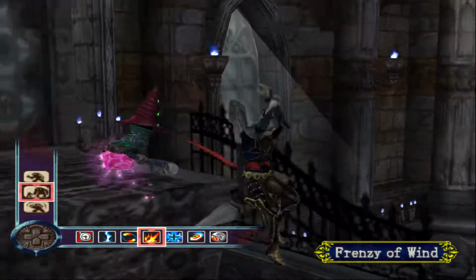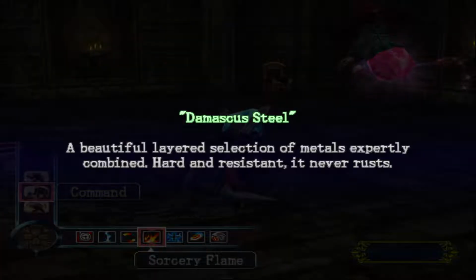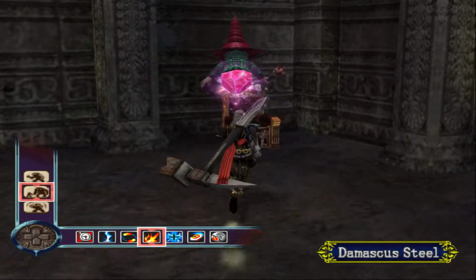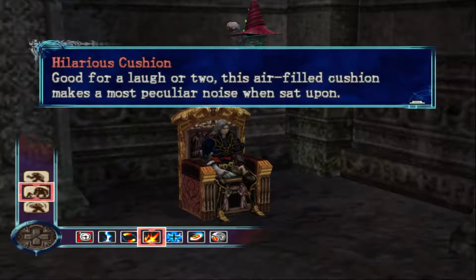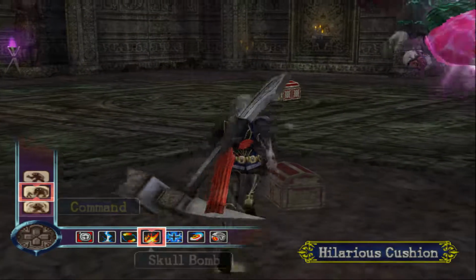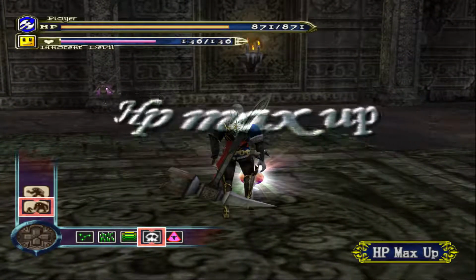In Frenzy of the Wind, you could get those from the, what's that enemy? The Jin. It's basically the opposite version of the Ifrit, which is the fire kamikaze explosive enemy.